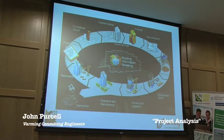The title of our talk, as Keith has mentioned already, is Project Analysis. And project analysis has a different focus in that we are going to look at building performance analysis as the central theme, but it will be presented in the context and in the arena of BIM.